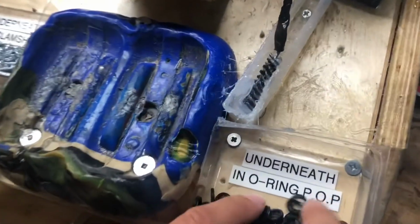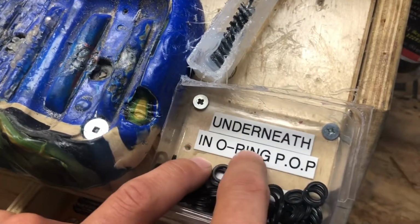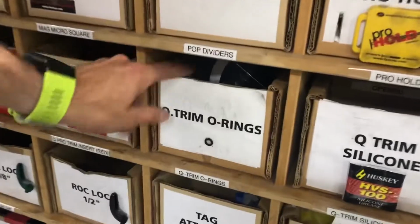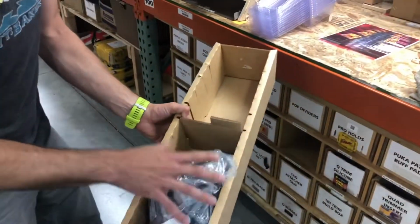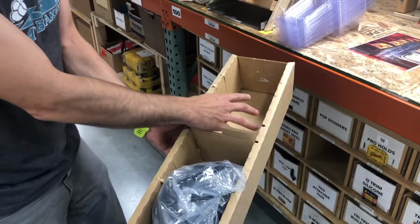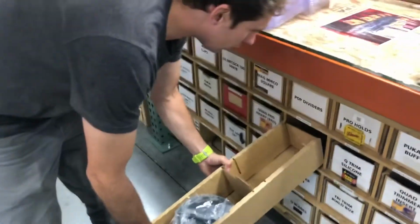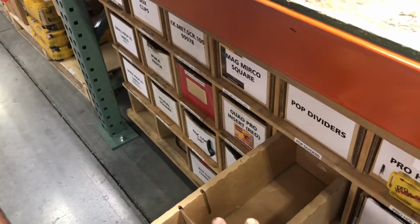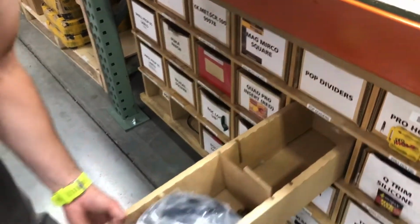So if I run out of O-rings here, underneath in O-rings POP, I look right underneath me, Q trim O-rings. I get them right here. I pull them out. It's divided. The Kanban's turned in right now, but we have some in front and the Kanban in the back always. So there's always enough. So we know the Kanban's been turned in because the Kanban area is empty and the card would be there, and Alicia turned that in already.